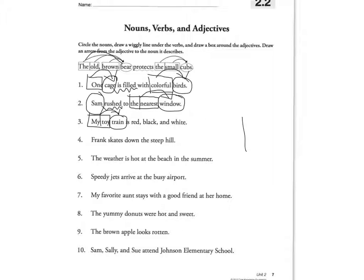My train, is, needs a squiggly line. And what are those describing words? Red, black, white. All of these adjectives in the sentence describe the train. It's mine, it's a toy, it's red, it's black, it's white.